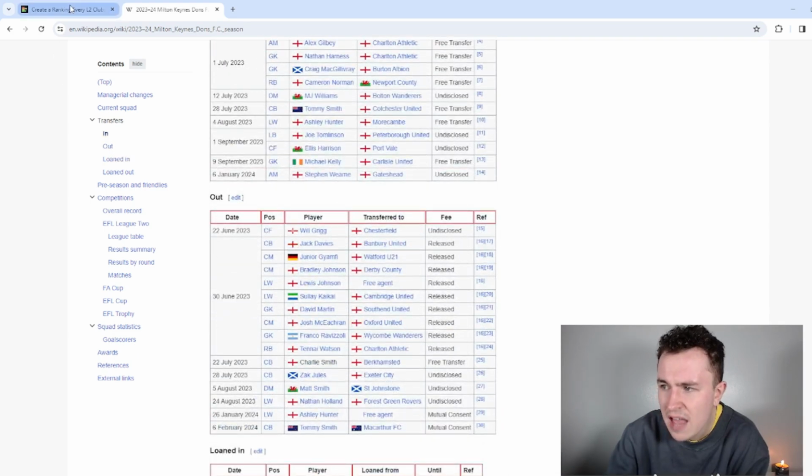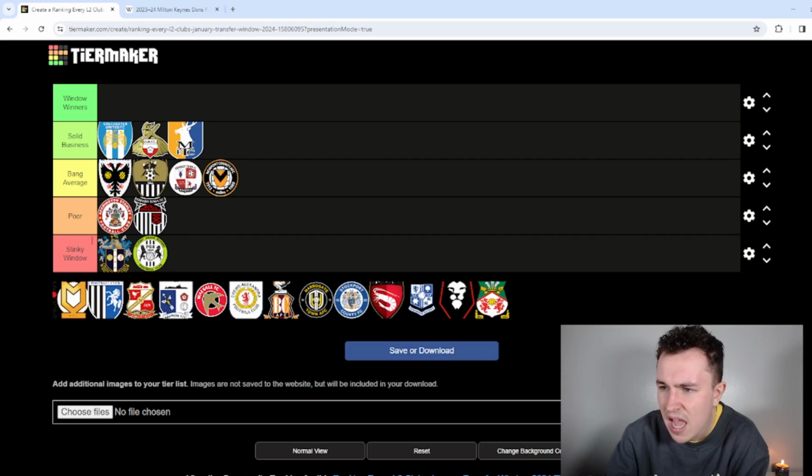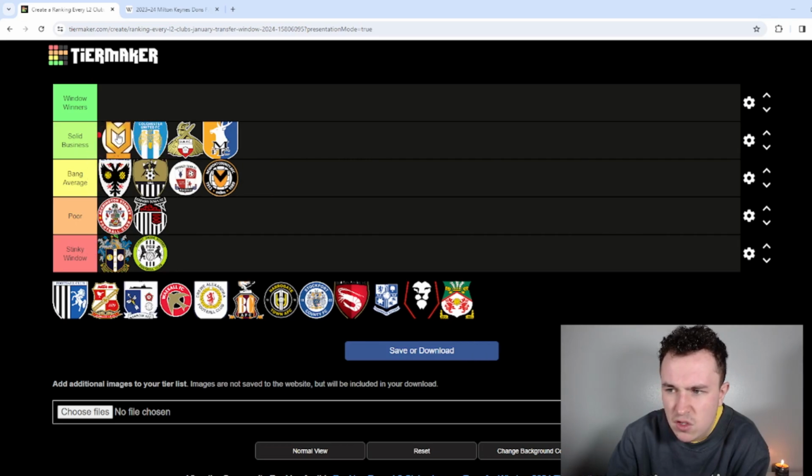I would say overall they're stronger coming out of the window than going into it. I'll probably say they're right at the top of solid business. Maybe not as good as Colchester's business, to be fair, but MK Dons certainly had a solid window.